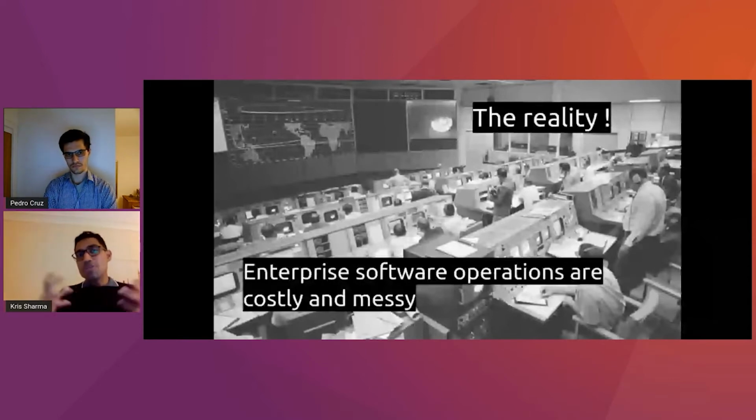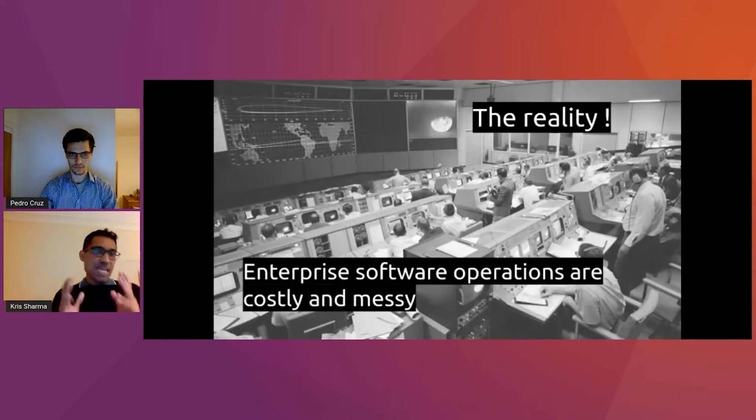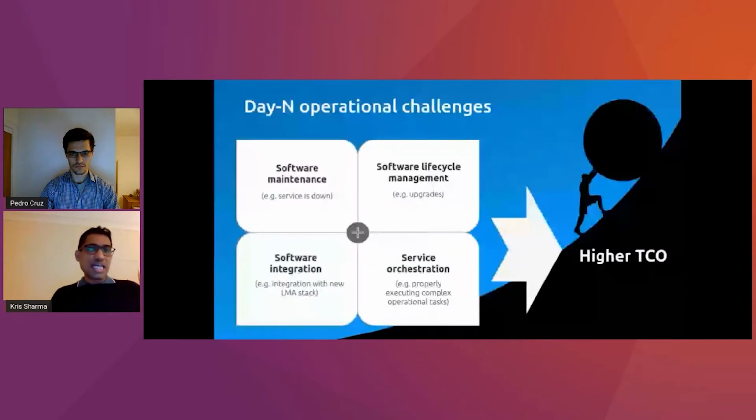Now, with ever more new pieces of software to integrate from various open source publishers, with ever faster releases, there are too many configuration files with too many permutations and combinations to keep track of. It becomes extremely challenging to find the skills needed to integrate and maintain the application stack. There are several day-two operational challenges, including software maintenance, lifecycle management, software integration, and service orchestration, all of which lead to a higher TCO.